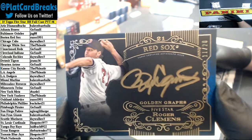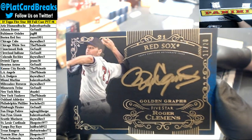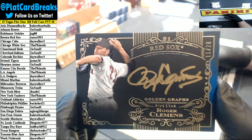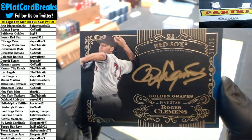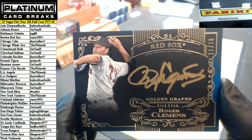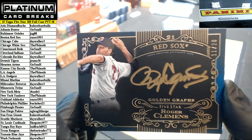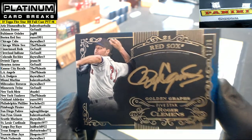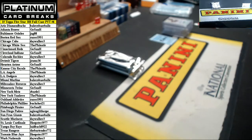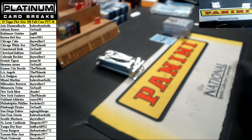Now that's an autograph. Look at that thing. That is crazy right there. How sick is that graph? Roger Clemens. Yeah, this stuff is hot, man. Sick as sick, Razor says. Sick as sick. It's a PED-aided signature.